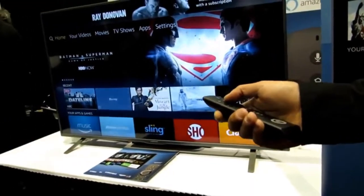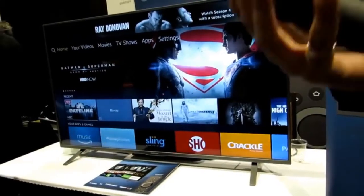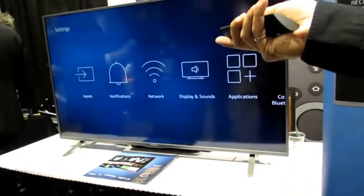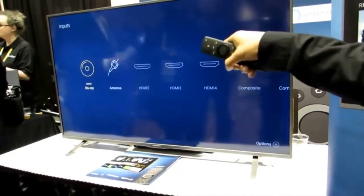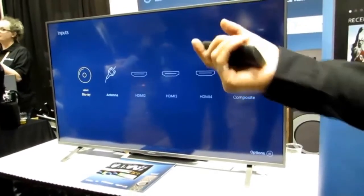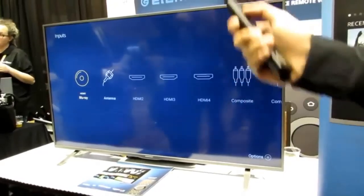And then if you wanted to plug in your cable box or something else, I imagine you could do that as well. That's right. And that's actually another one of the neat features, input switching. You can input switch two ways. You can go to settings over here where you see all your inputs. One cool thing about the input settings here is you can select from a preset set of names that customize your ports. So for instance, in this case, it's Blu-ray, you can click right on it.